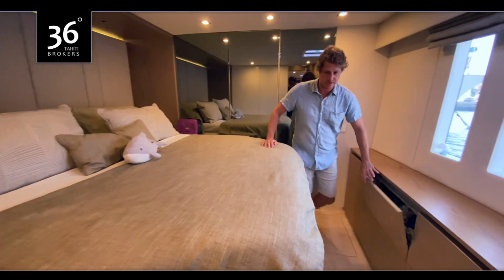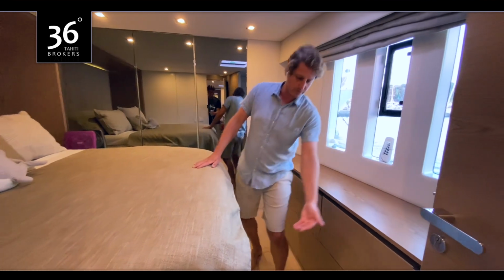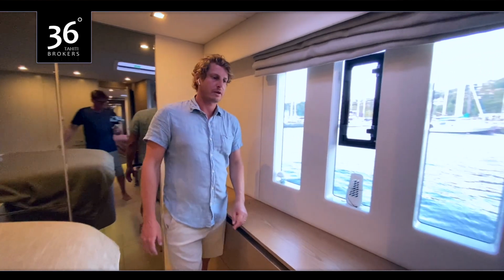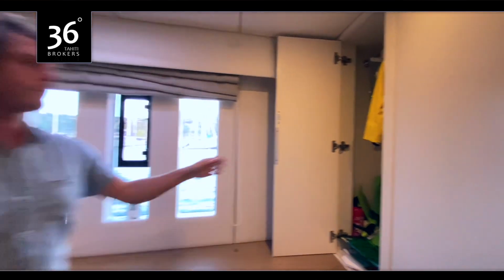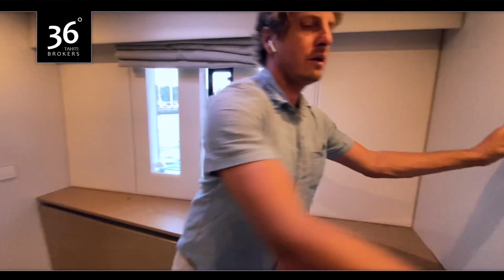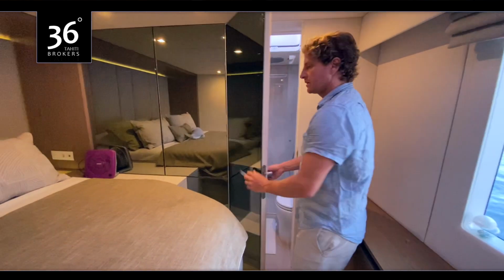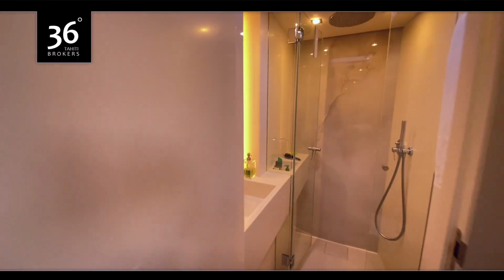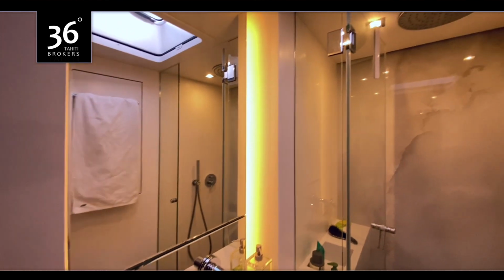So we have storage here. We also have a lot of storage under the bed. Throughout the bed, we have storage. There's drawers under the bed. And behind the door, there's a big closet where you can hang dresses and shirts. I can show you that. It is pretty big. And the bathroom in here, as they're all en suites, is also really well appointed with the stone wall, large mirrors.